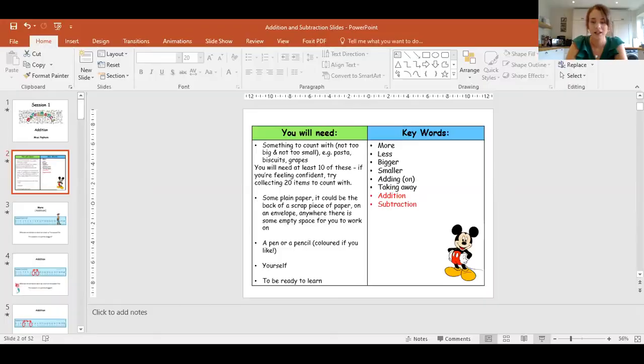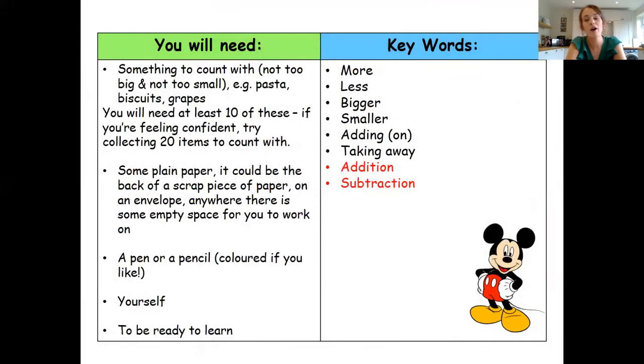To start off with, I'm going to show you the things you're going to need to join in with my session today, and then after that we will warm up our counting brains with a game and get going. So let's see what it is that we are going to need. Here we go. You might have spotted somebody who's joined us on the first page, and that's right, that's Mickey Mouse. There are going to be lots of different Disney characters hiding in the slides in my videos this week, so just keep an eye out and see who you spot along the way.